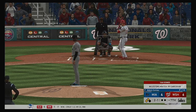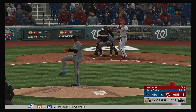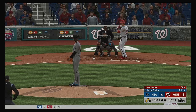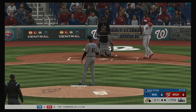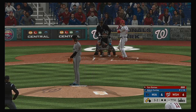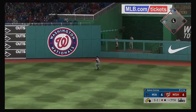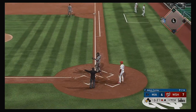Outside, 2-1. Three and 1 to Yan Gomes. Props to the hitter right there for laying off with a guy on third. You want to be aggressive, but you have to get a pitch you can drive. May have swung at ball 4 that time, and a little late to boot. Full count now. Payoff pitch on its way. Takes this the other way to right. Catch is made. Here comes the runner from third. And not in time as the run scores.